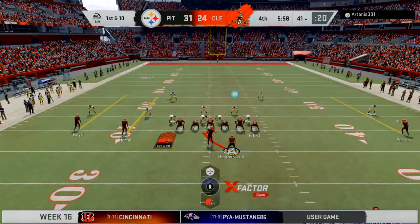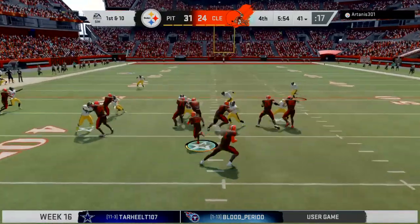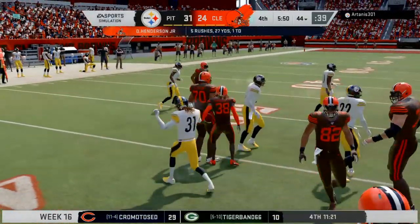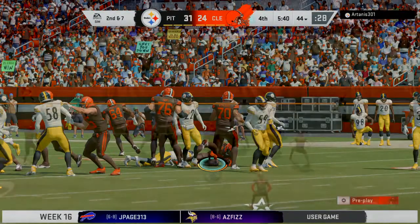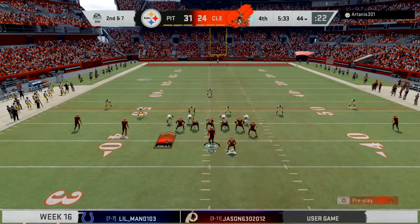Hey, Foxtrot, Foxtrot. 22, he's coming, 22's coming. Big rip, big rip. They'll go back to Henderson on 1st down. A gain of 3, 2nd down. When we see those runs to the perimeter, when we see those runs to the edge, we think about big breakers, don't we? In this case, it was a modest gain, but it does open up possibilities here on 2nd down.